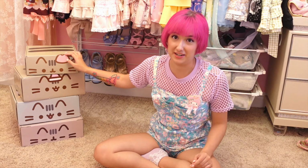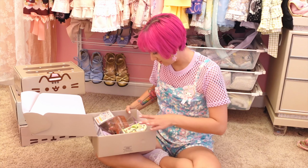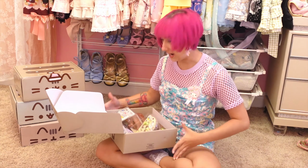So I'm going to be kind to myself and start off with this littlest box here because I'm hoping it doesn't have a lot of stuff in it. Oh, it sounds like stuff. Sounds like a lot of stuff. Oh my gosh! I can't believe I forgot that I had these.